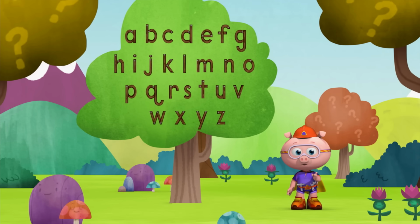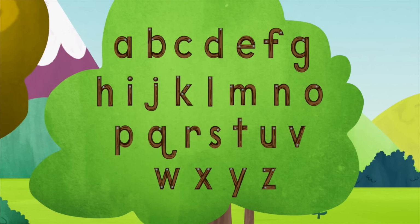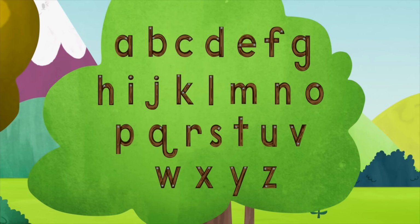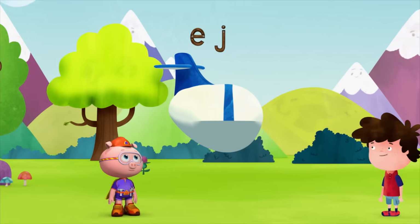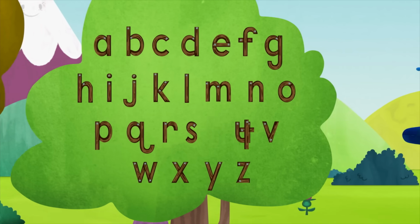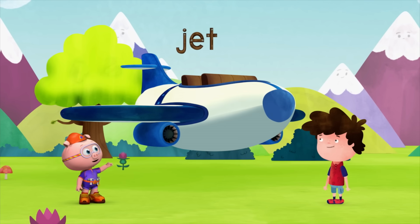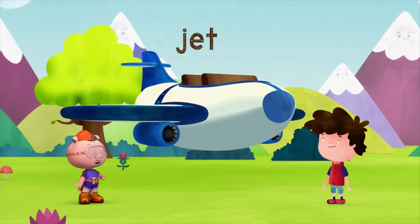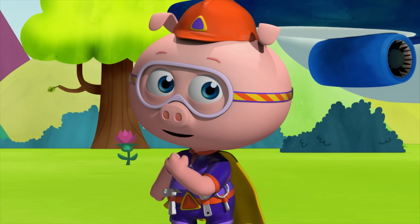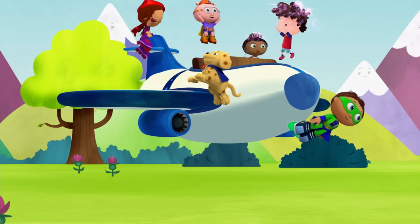Okay, the first letter in the word jet is J. Where's the J? There! There's the J. Okay, now we need an E. Do you see an E? There! There's the E. Now we need a T. Where's the T? There! There's the T. Our jet gets us to the cloud. Let's give ourselves a big thumbs up. To Fluffy the Cloud we go!